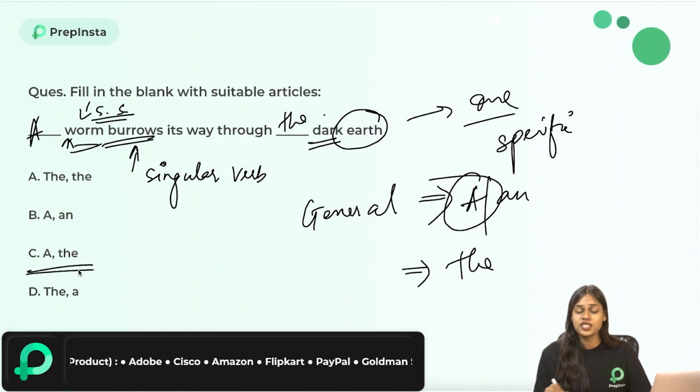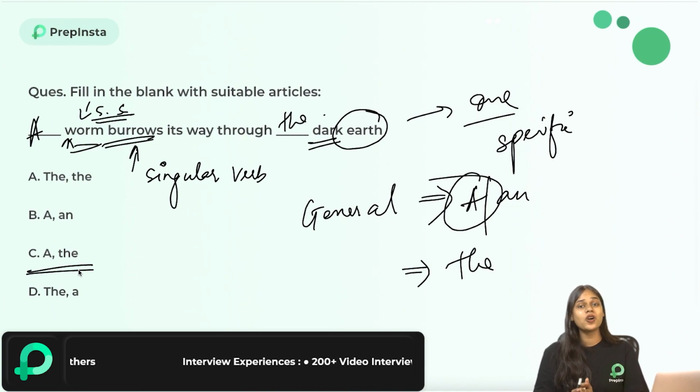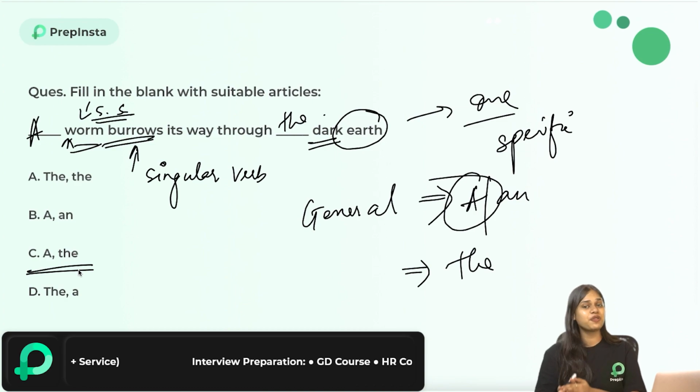So over here option C becomes the correct answer. I hope you got it correct as well. If not, please make sure that you understand the explanation from here. And yes, let's move to the next question now.